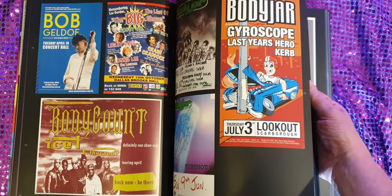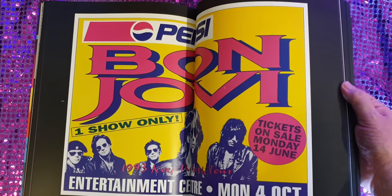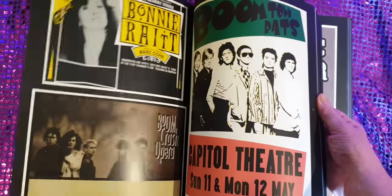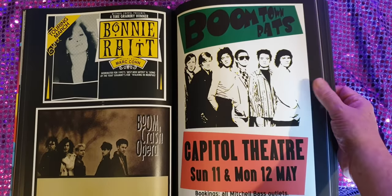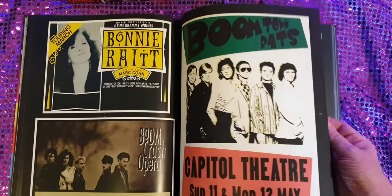And it's a coffee table book. They say it's a coffee table book, but it's 13 kilos. You could probably make a coffee table out of it. Screw some legs on it. It's Boomtown Rats. This is the tour where the Adelaide show got cancelled at the last minute.